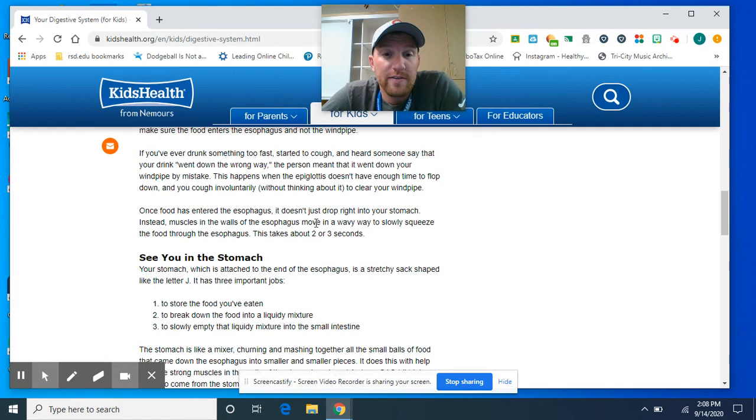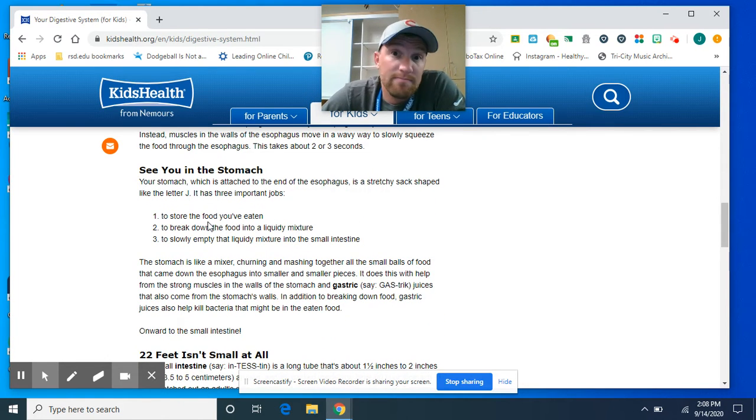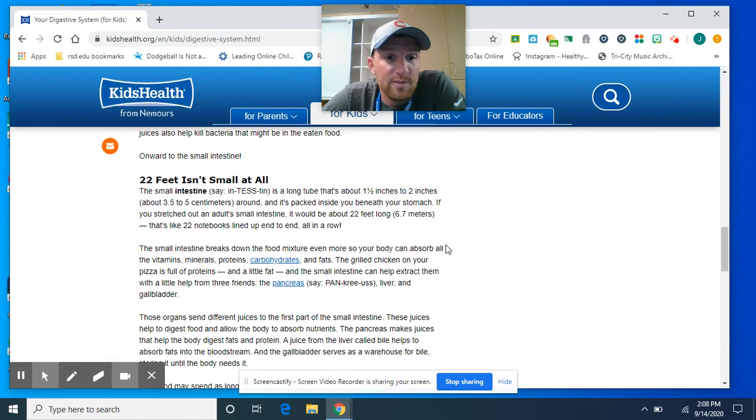Muscles in the walls of the esophagus move in a wavy way to slowly squeeze the food through the esophagus. It takes about 2 or 3 seconds. Then you're in the stomach, which is attached to the esophagus. The stomach stores food you've eaten. We kind of know that. It breaks down the food to make a liquidy mixture, and it slowly empties the liquid into the small intestine. Well, the small intestine, I told you about that.